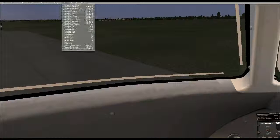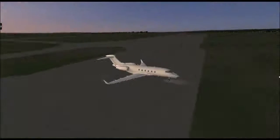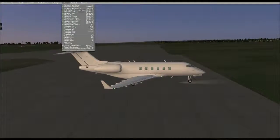Right, so we are on GA stand 1 at Moshnov, which is where we are right now. Is the scenery even installed? No, of course it hasn't. So we'll head off in that direction, just take off and fly a circuit. I'll do it visually, I'm not going to use any automation yet because I'm not sure how to do it.